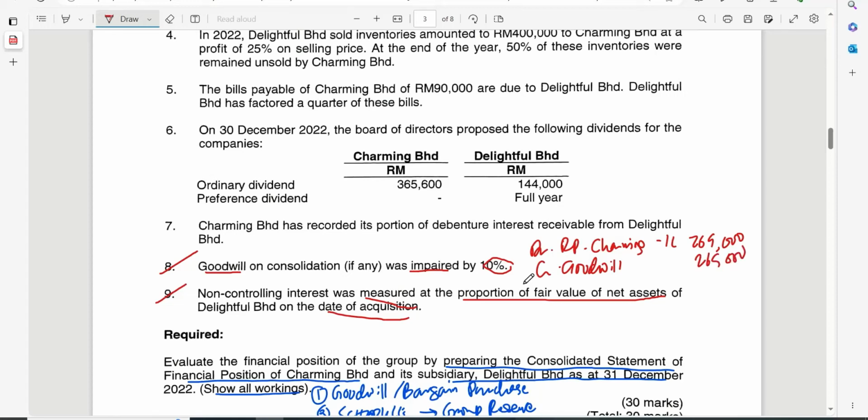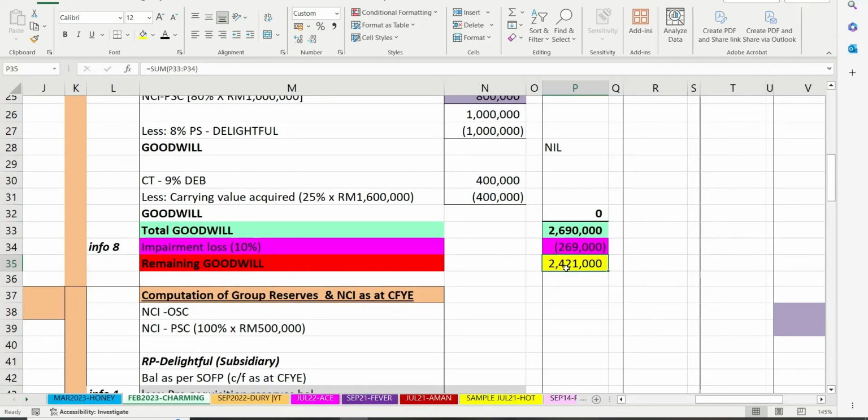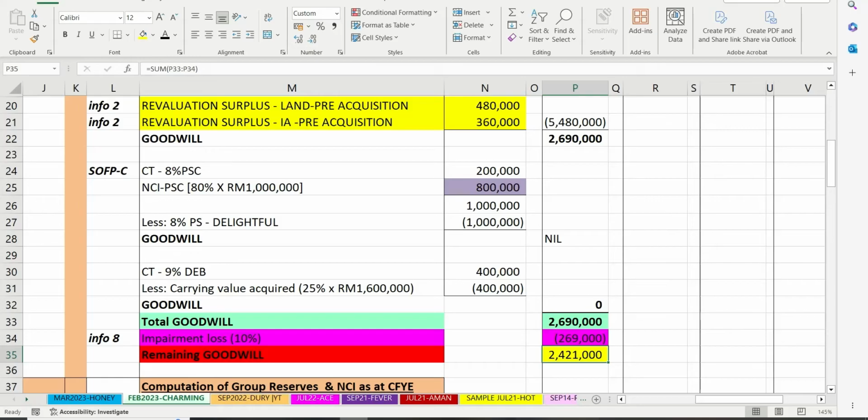That impairment of goodwill is going to be reflected here, right? Impairment loss, and the amount is 10% of 2.69 million, and therefore the remaining goodwill is going to be 2.421. This is the one that will be shown in the CSOFP later. This 269 will be reflected later when you show your workings for retained profit of the parent. You need to reduce it with this. Okay, done with that calculation of goodwill.